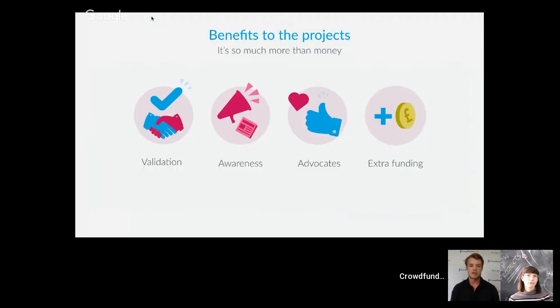So why do people crowdfund? And it is so much more than raising the money you need to make your idea happen. First and foremost, it really is the validation that you get from raising the money to support your idea. Like Phil, if you can get 144 people to back your idea to open a bakery in your local community, then that's proof that there's a demand for the service in your area and that you've got a customer base who want to see this bakery open.